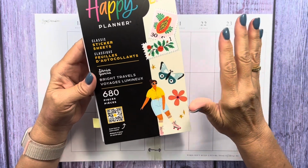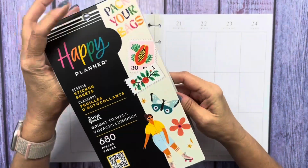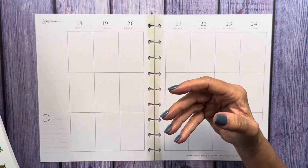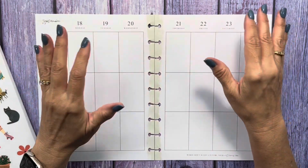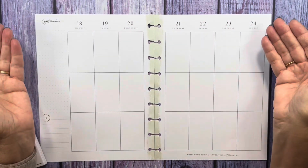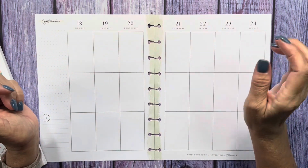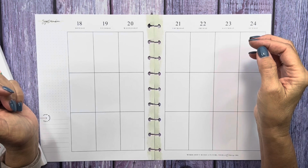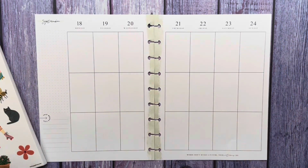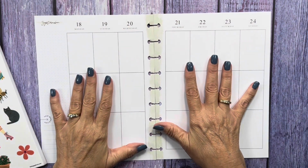So what I'm basing my layout on for this week is in the Happy Planner Bright Travel sticker book. I like these girls that are roller skating. So I thought, let me do something with that. Well, then as I was thinking about it, this week, the 22nd, is the first day of fall. So I thought, okay, I know what I'm gonna do. I'm going to have the girls on my page roller skating.